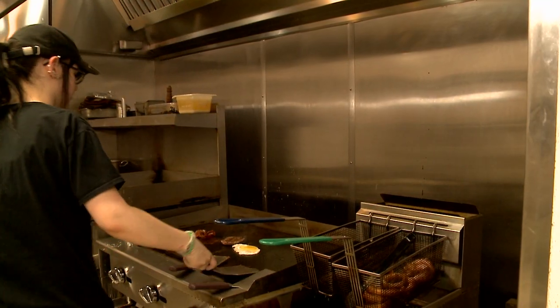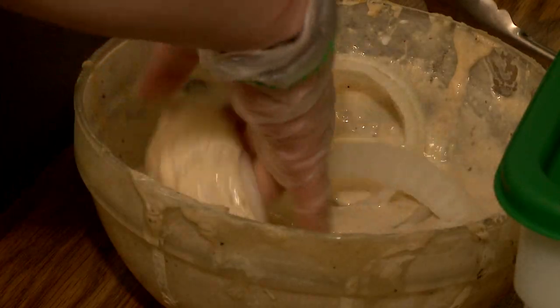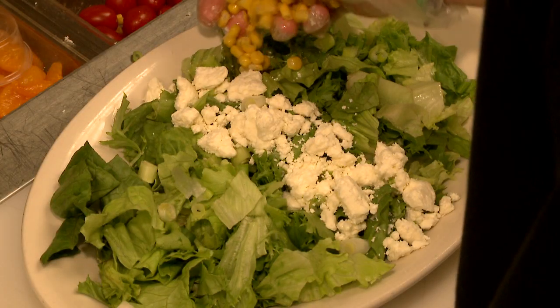So we make all of our bread and buns right here in the house from scratch, as you can see. And also you can see our hand-dipped onion rings. We make our own batter. We cut the onions fresh and dip them to order.